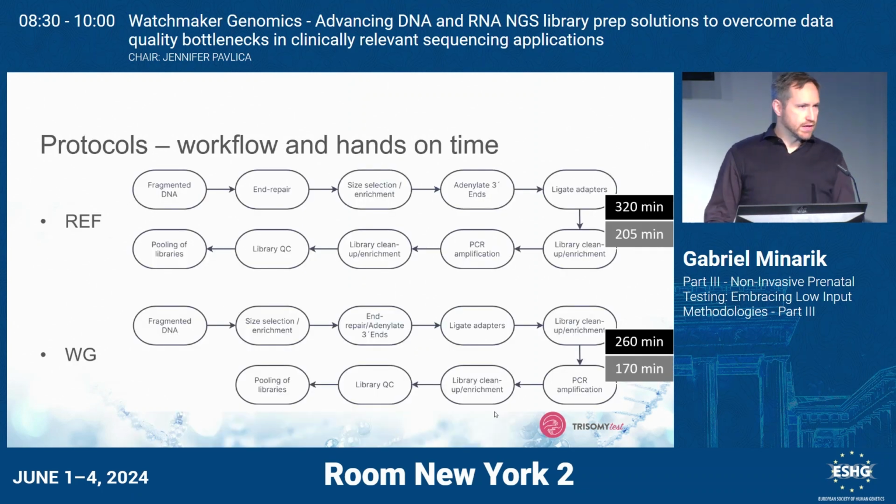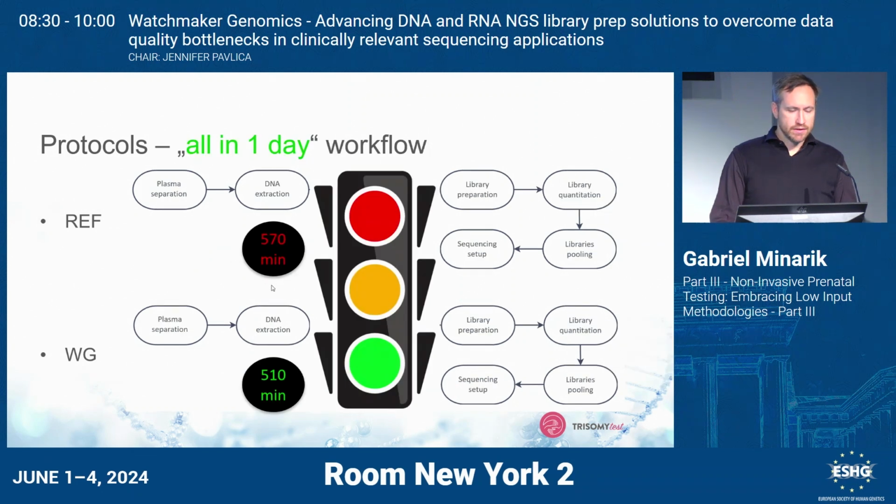When it comes to the protocols, I told you that we are looking for minimal sample handling, and we are seeing that when we look at hands-on time, the gray boxes, and overall time of the protocol, the black boxes, we are getting 60 minutes less when we are working with the Watchmaker Genomics kit in our hands. It means the whole procedure, starting with the plasma separation until the sequencing start of the sequencer with the genomic library, takes for the TruSeq Nano at least 570 minutes, and it's 60 minutes more than a standard work day has in our country, in our lab. So it's more than 1 day then.